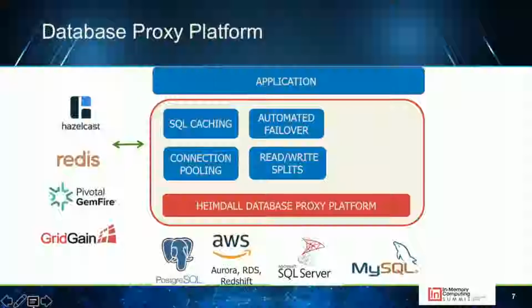Read-write splits. Does anyone know what that is? What read-write splits is? When you want to scale out the data tier, what people typically do is they have a write master and a bunch of read replicas. Okay? And the reason why you do that is because writes tend to be more expensive, more data processing, and you don't want to send reads, which are considered cheap, over to the write server.